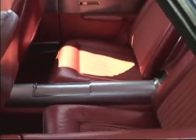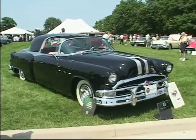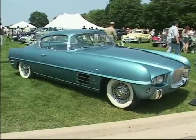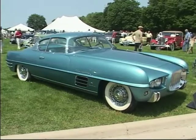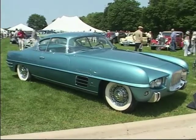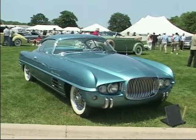It's an interesting tube. We have a 53 Pontiac Parisian. This car is a Fire Arrow, whatever that is. An interesting grill. All right, my name is Ed Crewall, and I live in Romeo, Michigan.